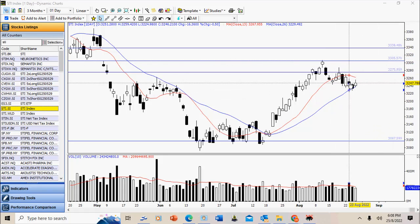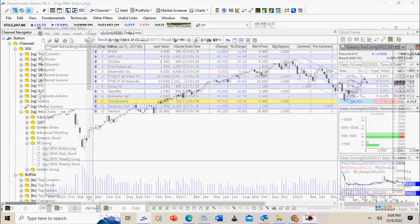Now supports, we have a pivot low here. This is a weak support which is at 3224. The more significant support is actually at this level here, that is about 3,200. Let's take a look at the US market.